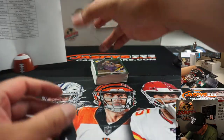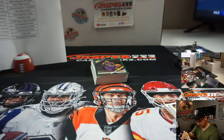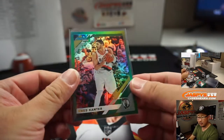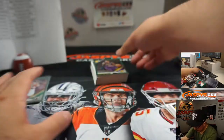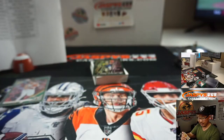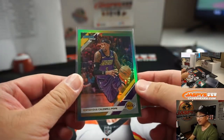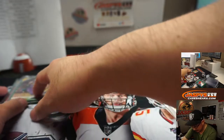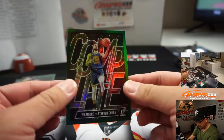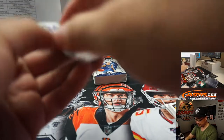So we got Green, Enes Kanter, Boston Celtics, Diane. We got Green, KCP. For my Lakers, that'll go to Kevin. Need him to step up on defense against the Rockets. We got a Green, Steph Curry, Complete Players insert card. Nice.